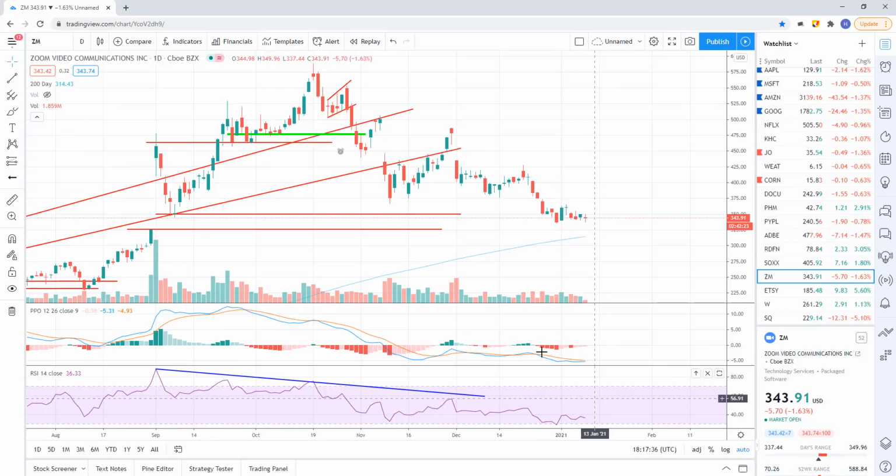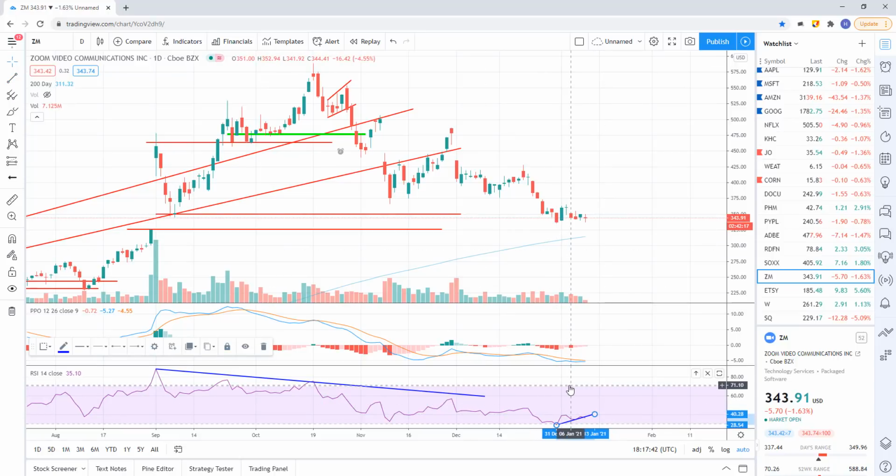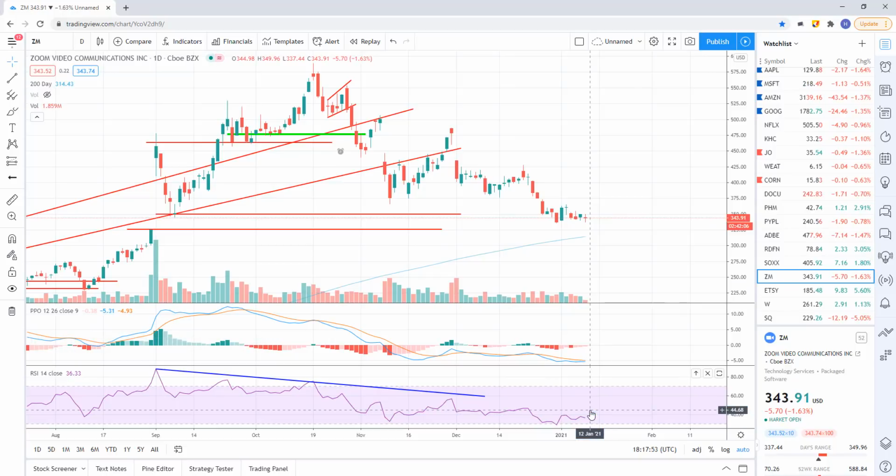Now, we're building some bullish divergence right here. You can see we're starting to kind of put something in, but I don't see anything definitive yet. And really, I'm not trying to chart this one right now. I don't see a trade in it quite yet. And we also have a gap right down here, so I think we're going to fill this gap. We haven't quite filled it yet.